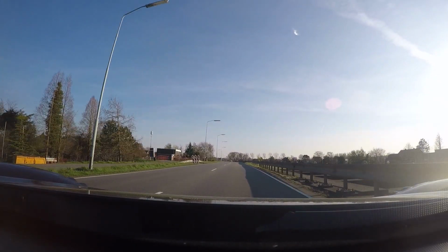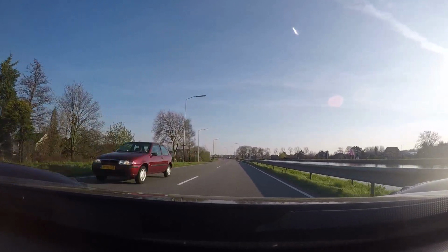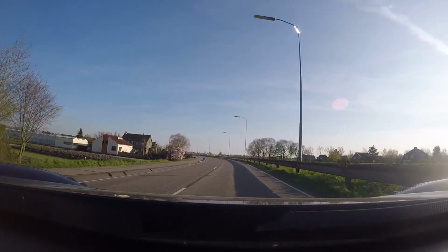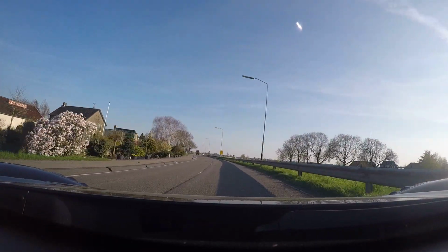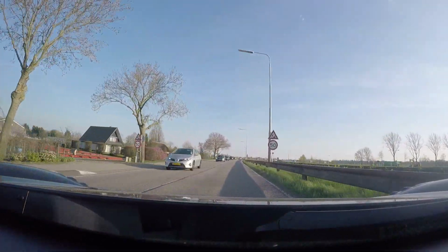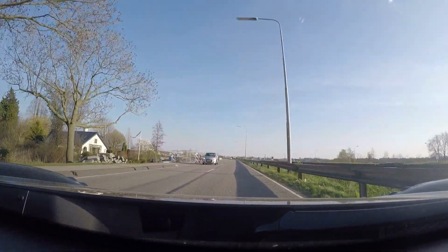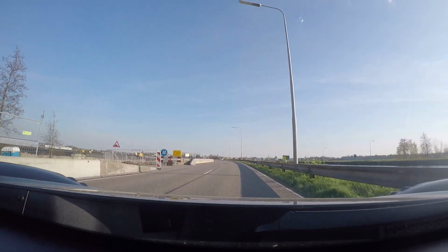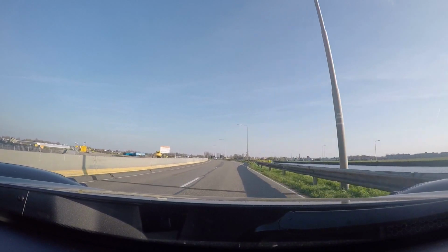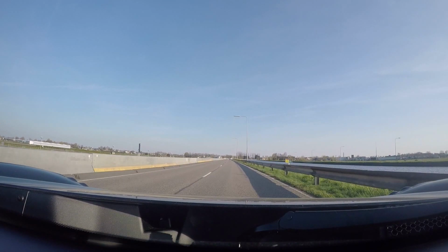Waddinxveen is a place where I lived a number of years of my life, 4 to be exact, and so I have good memories about Waddinxveen. In that time it was still a bit smaller. It has expanded a lot in the last years, but it was small and cozy. Schools were nice. It was a good, quiet place to grow up.